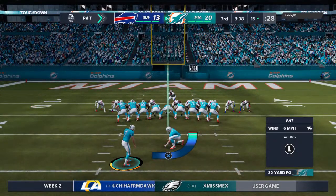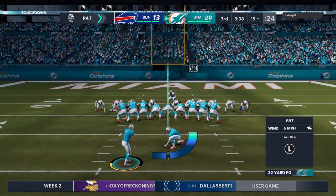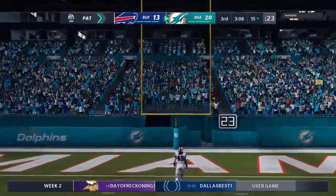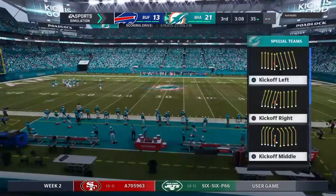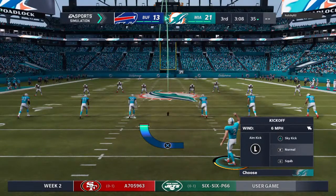And the kicker, this has to come out for the PAT. He can breathe a sigh of relief as well, right? Although I don't know if he's really breathing a sigh of relief. I think he likes to put 3 points on his ledger. And with that, the lead is up to 8. Makes the score Dolphins 21, Bills 13.